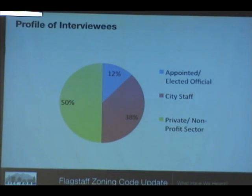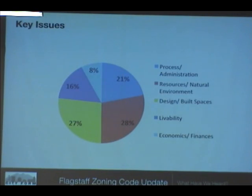We spoke to a lot of staff over those 2 days, and we also spoke to elected and appointed officials, City Council, and Planning and Zoning Commission. The responses we got from the stakeholders, and as Dan said, we interviewed almost 60 people, and that doesn't include the people I talked to a couple weeks ago, which would even make the numbers higher.